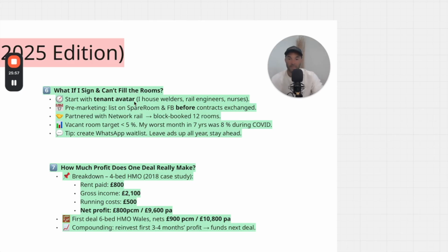For example, in many of my adverts, when I market rooms, I'll put in a headline: 4 rooms ideal for welders, 4 rooms ideal for railway engineers, 3 rooms ideal for nurses. By calling out your ideal tenant avatar and creating a product that suits them, you will attract them. So be specific in your copy, be specific with the way you furnish the house, the way you market the house, the way you present the house, and you will find the right type of tenant. You may have to be patient over a couple weeks, but if you build it, they will come.